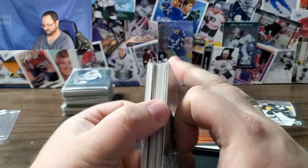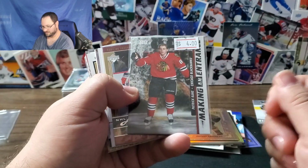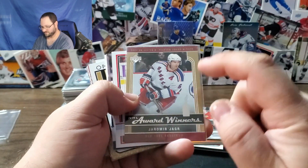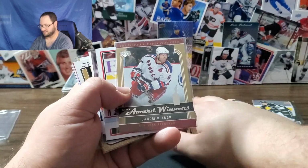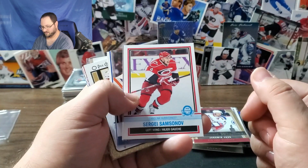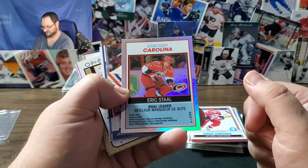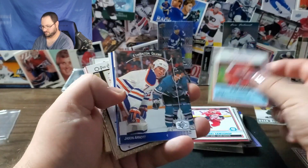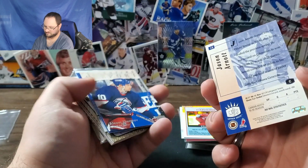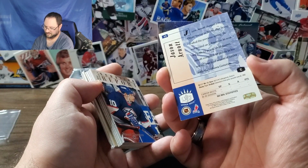All right, pack number 5. Making an entrance, Patrick Kane from Score. Award winners, got that set in its entirety. It's not absolutely huge. Great player, Yager. Samsonov, retro. Eric Staal, leader card. Yeah, Jason Arnott. This is just the base card from the SP.